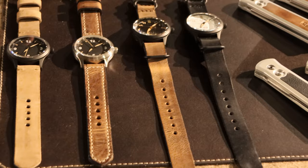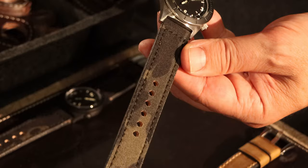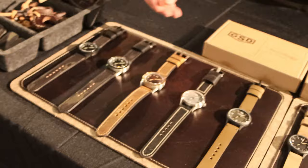I've since expanded to designing my own watches. This is my new dive watch. It's got a Swiss automatic movement, sapphire crystal. The strap I made from black multi-cam canvas, and I've added a little pop of color on the back. Kind of unexpected, kind of cool. Water resistant to 300 meters. These are brand new, just coming online in the next couple weeks. Priced at $800, including a custom strap of your choice.